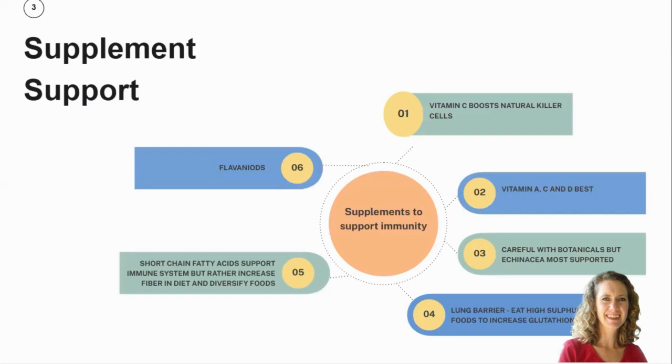And then looking at supplements. Let's go a little bit more into detail around supplements. Vitamin C, we all know, that boosts natural killer cells. Vitamin A, C, and D are absolutely essential for our immune system, okay? If you are coming down with an infection, a very high dose of vitamin A, even just for one day, very high dosing of vitamin A will make a huge difference. Okay, so getting that vitamin A, between 5,000 and 25,000 IUs will make a difference. You can even take it higher than 25,000 for the first day.